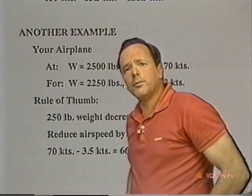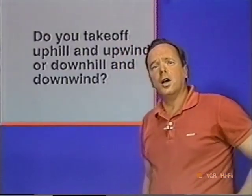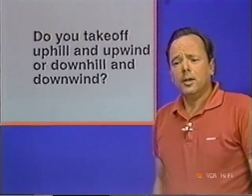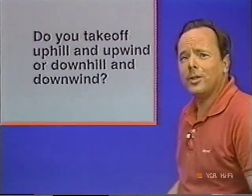Well, that's just a good rule of thumb, and it works for any airplane. It's basically a matter of aerodynamics, and if you follow through, it'll work very, very well. Now, let's take a look at another serious question, and that is, if you're taking off on a runway with a slope and there's also wind, do you take off uphill and upwind or downhill and downwind?